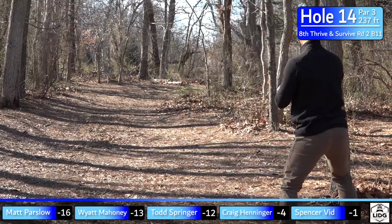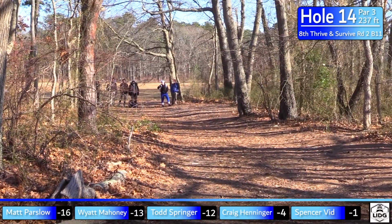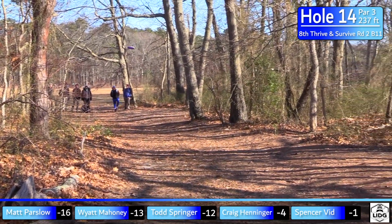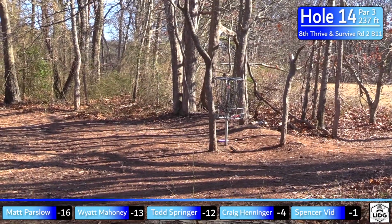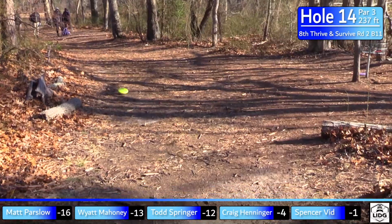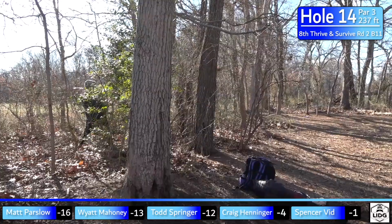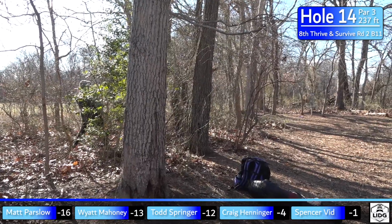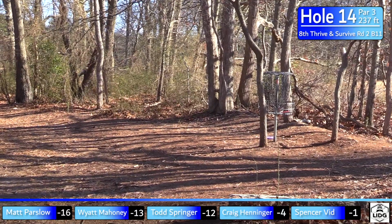Matt gets hung up there. We might be looking at a blemish, but he'll have a chance to try to clean it up. And this goes back to my point of it's really anybody's game with these shots. And Spencer's going to lay up a nice shot there. Wow. I'm glad Wyatt was able to work out of that spot there. And he'll still have a tree in front of his putt, but I'm sure he'll manage to work around that.